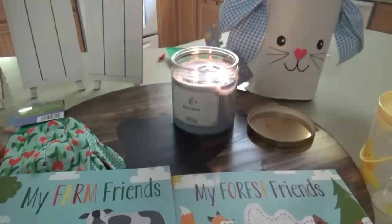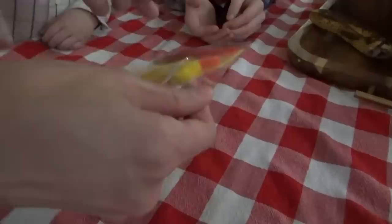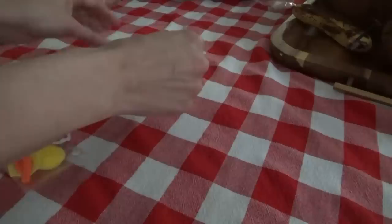I'm not sure. Who wants to make a cheeky chick? Do this one. You want to do that one? There you go. Here's one for Jonah. Be careful that you don't lose your eyes. Okay.